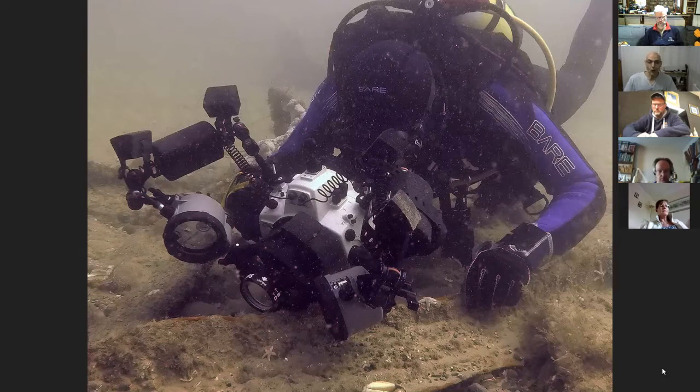The whole assembly is nearly neutrally buoyant in the water, which makes it easier for me to take photos using just one hand. When it's heavier, my right hand gets tired and hurts. And that's why you see plenty of floating buoyancy stuff around my equipment. This is just to make it neutrally buoyant.